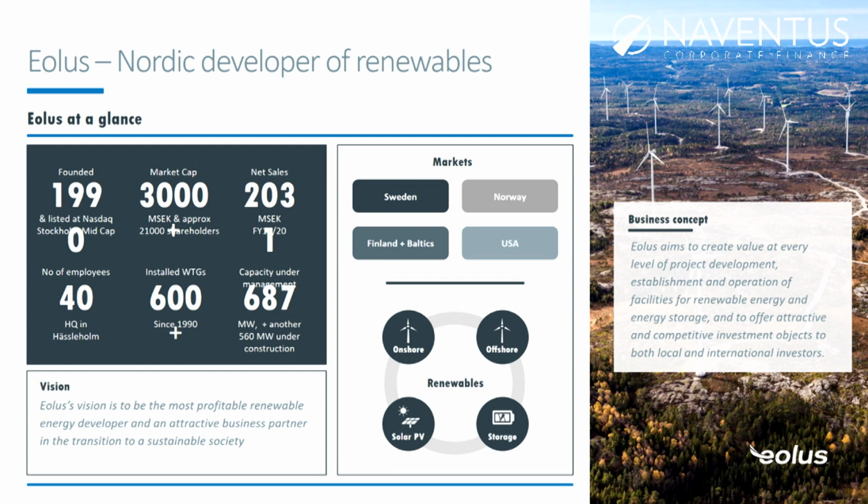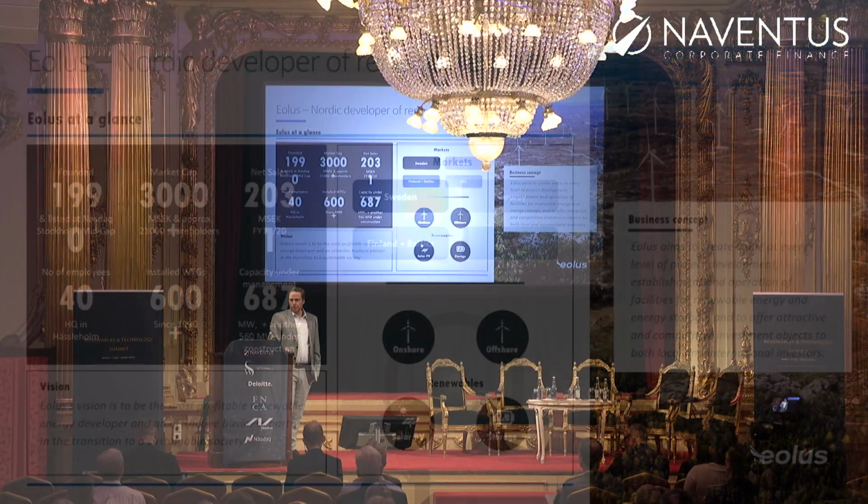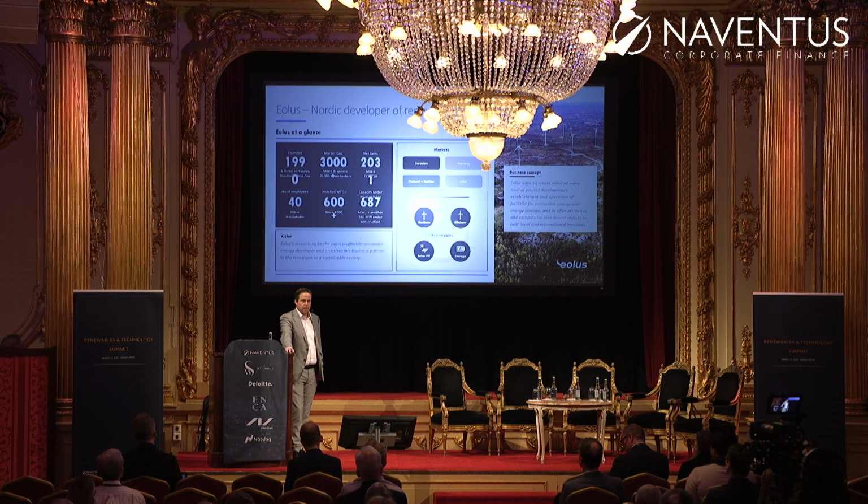We've been in the business since 1990, so 30 years in the business. We have our headquarters in Hässleholm in Skåne, about 40 employees. We're listed at the stock exchange, Nasdaq Stockholm at mid-cap, and with a market cap of about 3 billion SEK. And we have built about 15% or so of the wind power installed in Sweden. And besides Sweden, we're active in Norway, Finland, the Baltic states, and also in the southwestern USA.